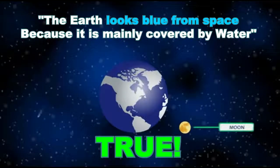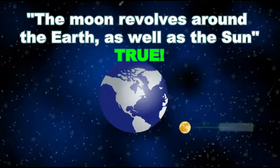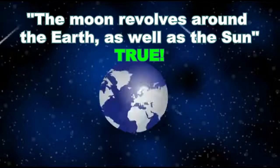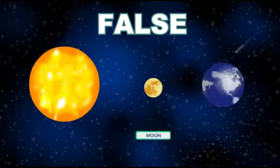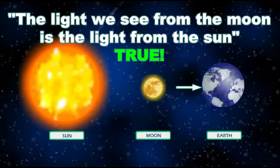Earth has 1 moon. There are many planets that have more than 1 moon. The moon revolves around the Earth as well as the Sun. It takes 24 hours to revolve around the Earth. The moonlight we see from Earth is the light from the Sun.